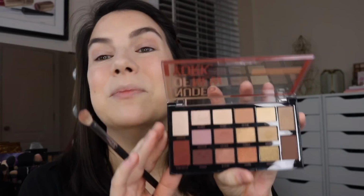And it definitely puts, you know, like the Nudes, the palette that Maybelline put out years and years ago, I was actually the first person to be sent that and reviewed it at the time. This is leaps and bounds beyond that. Just the pigmentation, the blendability of everything is so great.